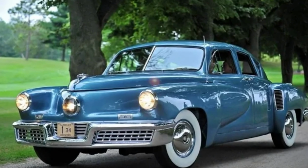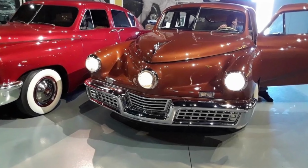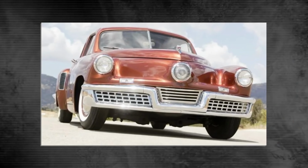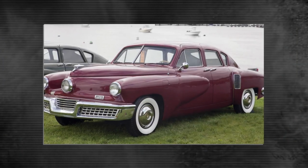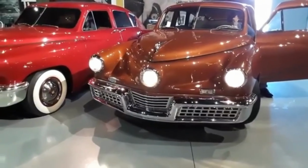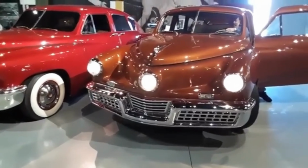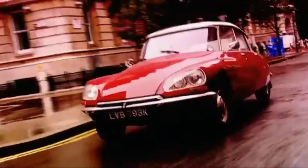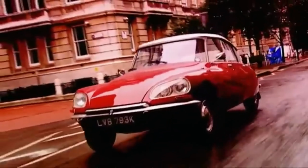It was genuinely useful. The problem? Many US states only allowed 2 headlights. The third lamp created legal headaches, and Tucker's company collapsed under financial and legal chaos before the idea could spread. Today, adaptive headlights that swivel with your steering are a premium safety feature. Tucker just built them 70 years early, with no computers, no sensors, just common sense.